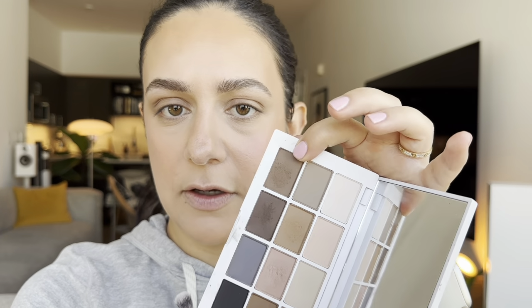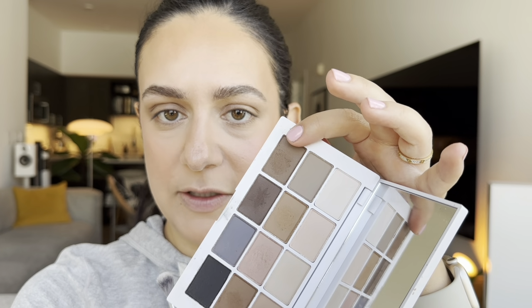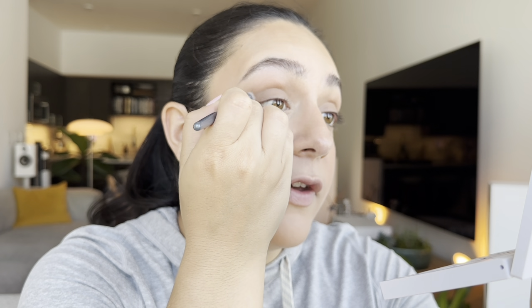Then I'm going to take an even smaller brush, and I'll use this shade on the bottom. It's a deeper brown. And I'm just going to focus this shade right along my lash line, and I'll blend it up into the outer V of my eye. And this is just giving my eye a tiny bit more dimension.